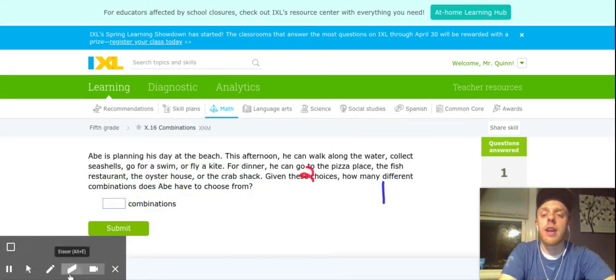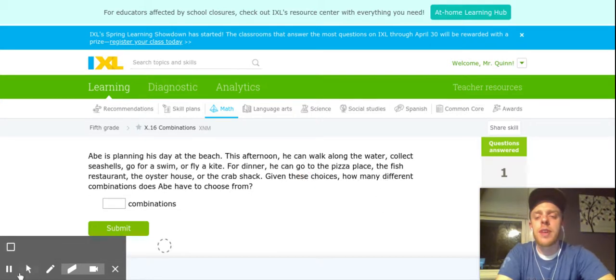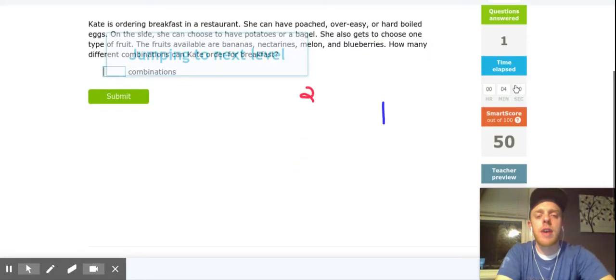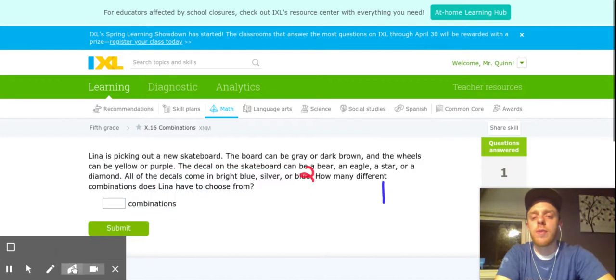All right, so I'm going to go ahead and erase those couple of remaining marks that did not go away. And we're going to jump a level or two here and look at a little bit more of a challenging problem. But I have a lot of confidence that you guys are going to do really well with this skill. All right, so looks like some other numbers were still there.